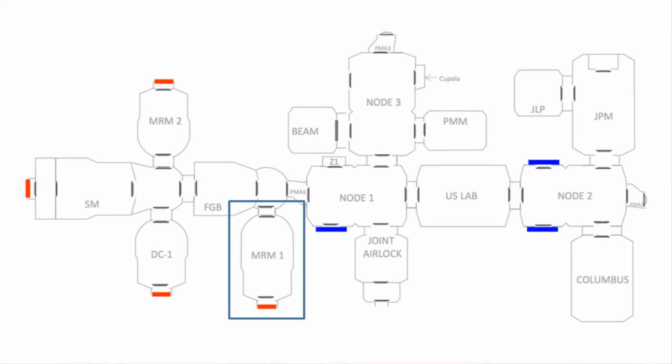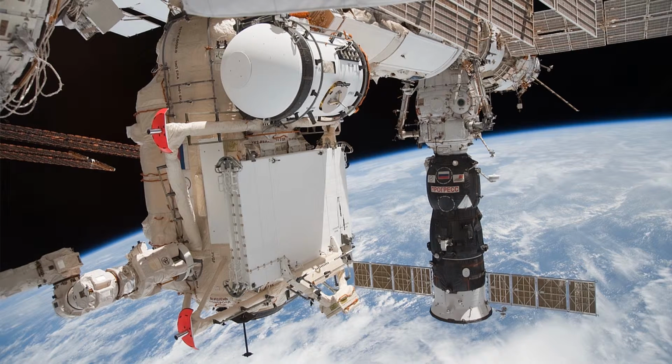Attached to the FGB, we have the MRM1 or MiniResearch Module 1 or RASSVET. It is a little bit counterintuitive because we have MRM1 and MRM2, but the MRM1 and the MRM2 really do not look alike, while the MRM2 is really the same as the docking compartment 1. It can be a little confusing, but bear with me.